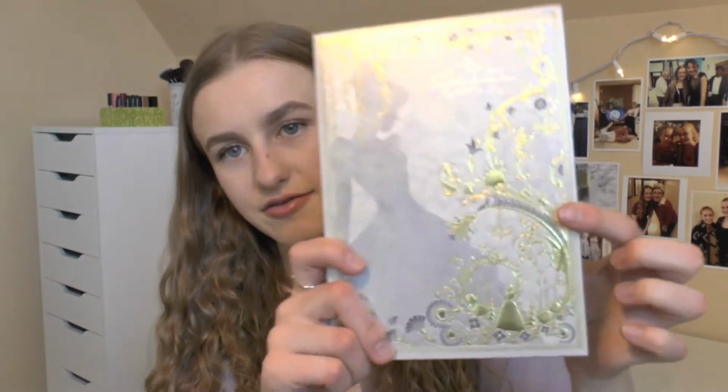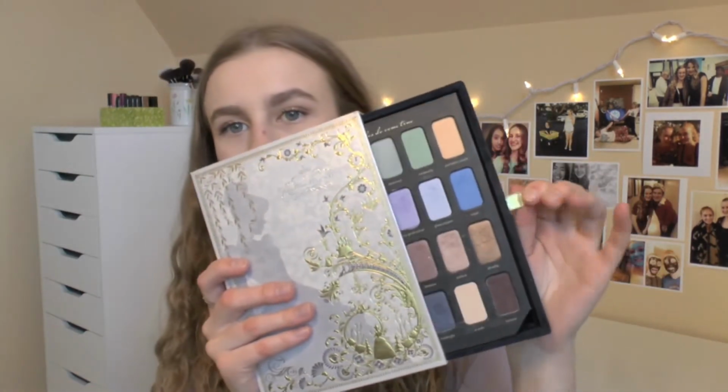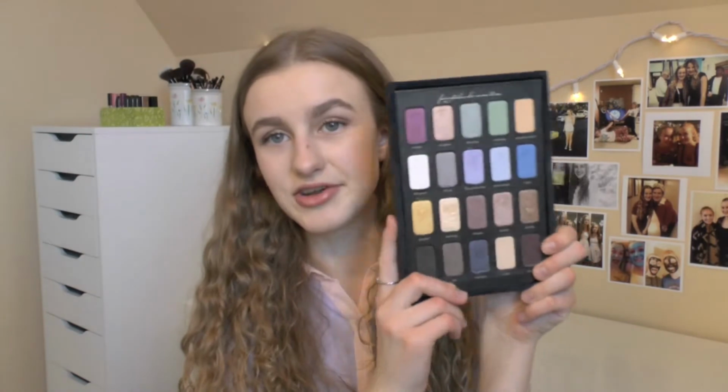Basically, it just has a beautiful silhouette of Cinderella on the front, and then this beautiful gold design. And then at the top, it says, "Fairy tales do come true," which I think is adorable. And then you slide out this little area, and you have your little palette.